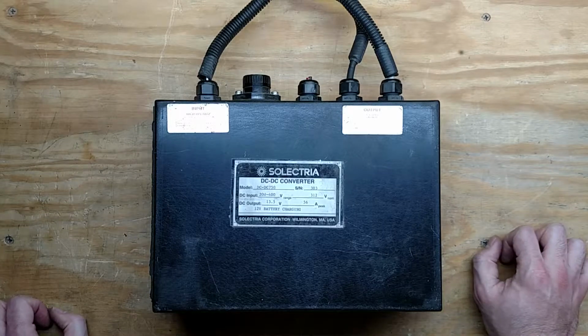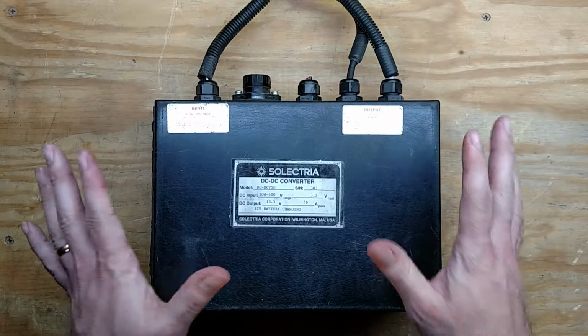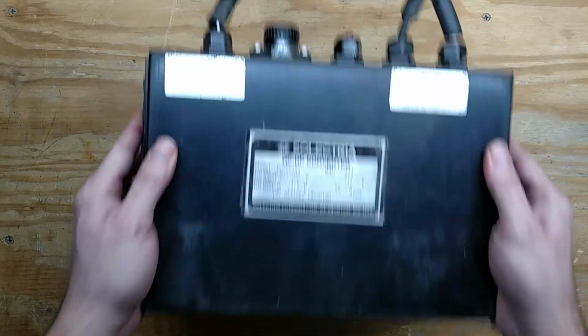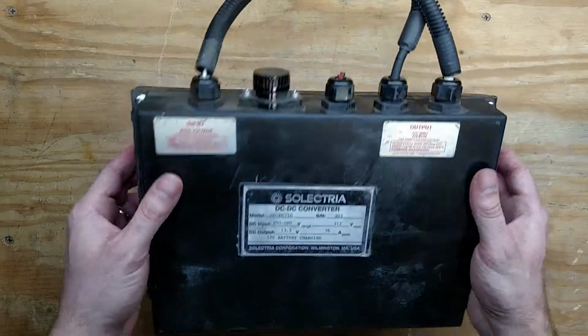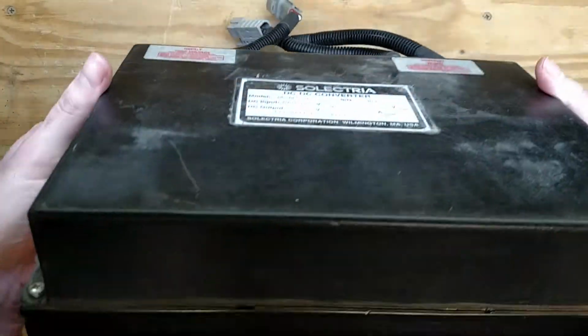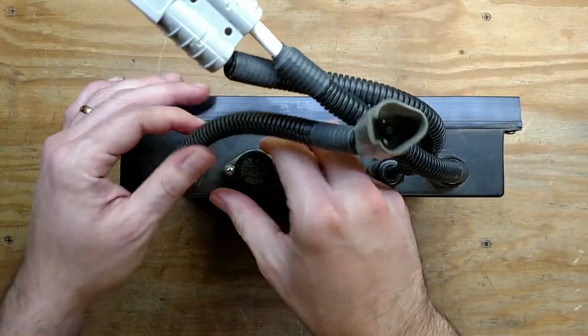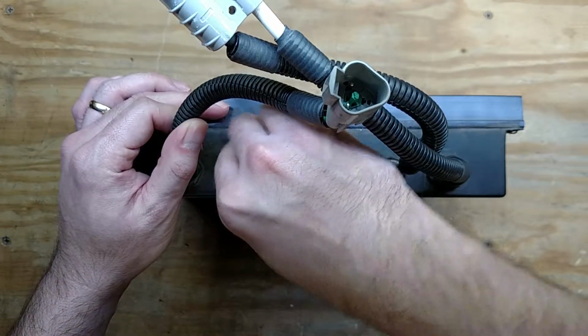I don't know what's wrong with it. But anyways, first things first, something's loose in it. That's not a good sign. And second thing you should probably check is the fuse.